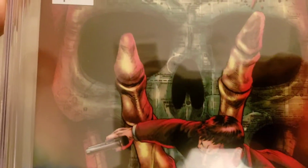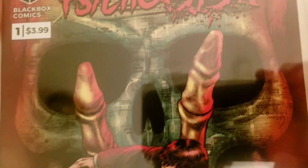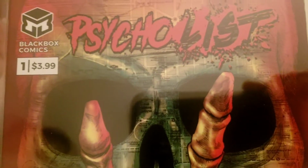And the next one, oh, this one is Psycho List. I don't know how I'm gonna do this. Okay. So this is Psycho List. Here's a good thing about the Psycho List here. It was only 2,300 copies made of this book, according to Black Box Comics, which is the ones that produce this book. Only 2,300.